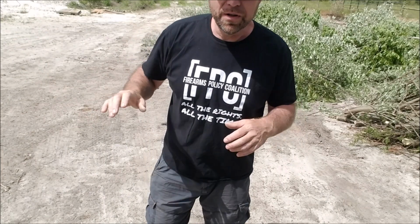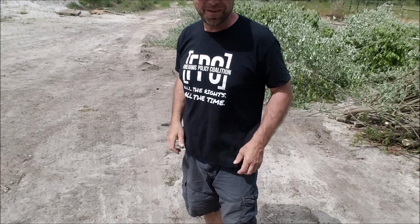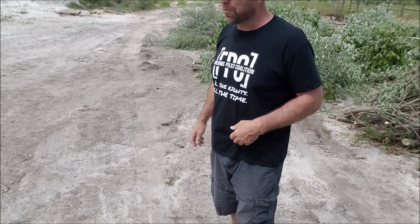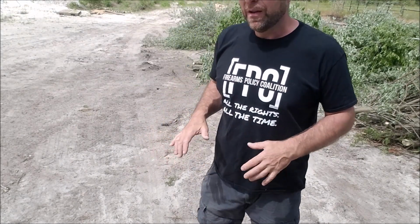Alright, so I wanna revisit the appendix carry. You notice I lost a chunk of my belly, about 6 inches off the waist. I can probably go a little more, but like I said, gyms are closed and I'm too lazy to exercise at home, and a bunch of stuff is going on. I don't want to get into it.